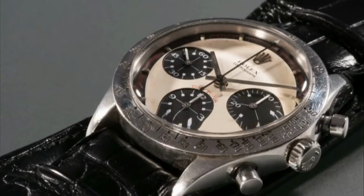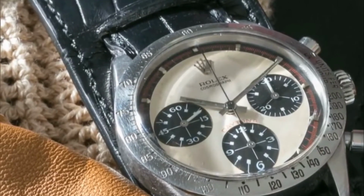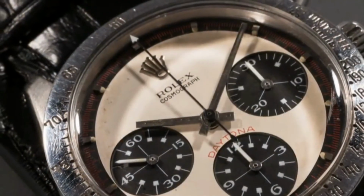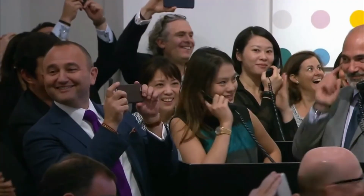It has elegantly curved numerals, and its dial is made available in either black with white subdials or matte white with black subdials. This watch was designed to be used by racing drivers. It was purchased by Paul Newman's wife and gifted to him. Paul Newman's Rolex Daytona was auctioned for $17.8 million in October 2017. That's quite a massive amount, isn't it?